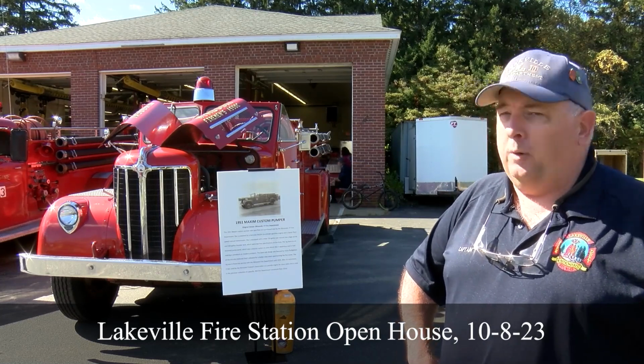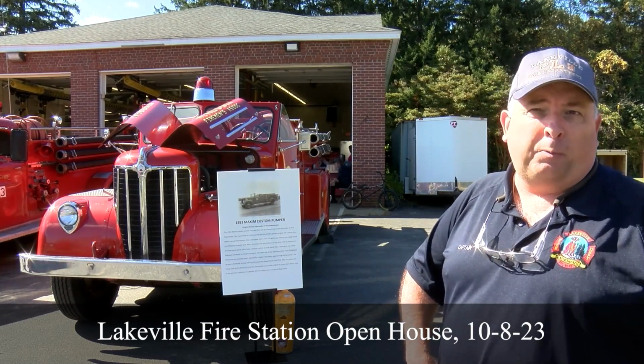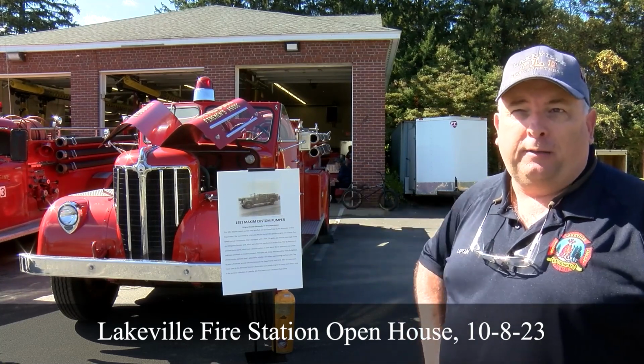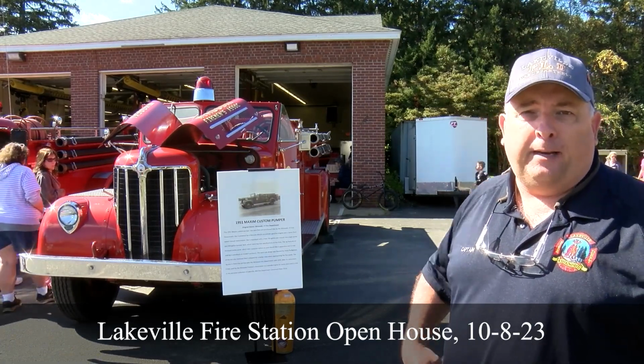We did enjoy the luxury of Maxim Motors being in Middleborough, which is close by, but for most places, the fire apparatus manufacturer that makes a custom truck might be halfway across the country, so getting them serviced isn't that easy of a thing, and they're pretty complicated, even back in the day.